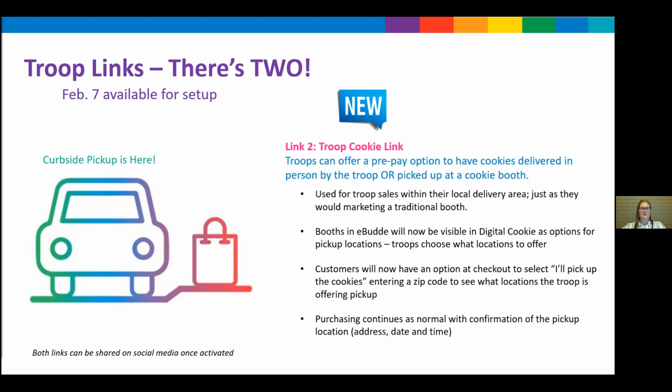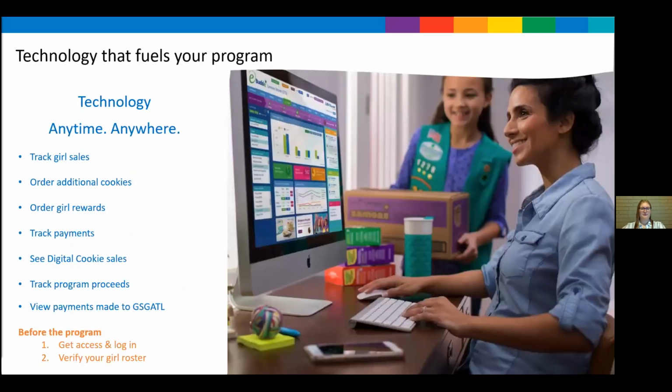You're already sharing that with your friends and family, with the folks that you're connected to. So essentially, if you wanted to host your own curbside pickup, you don't even need this link. They can purchase online. They can choose in-person delivery, and you can call Ms. Johnson and say, hey, you can come and pick up your cookies on Tuesday between 2 and 4, all on your own without the extra setup. But it's there if you'd like to check it out.